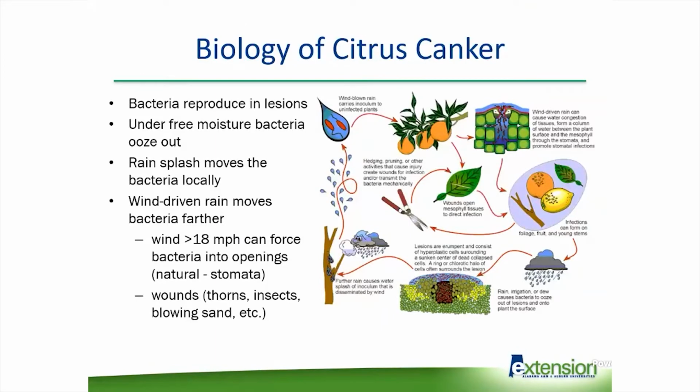So I wanted to talk about the biology of citrus canker so that we can think about how to control it. So you have these lesions on the leaves, the fruits, and the stems. The bacteria reproduces inside those individual lesions. And when you have very high moisture, it will ooze out on top of the lesion, as you see in this picture. So when rain splashes, it'll hit that ooze and it'll splash it around. And this moves it locally from leaf to leaf and possibly from one tree to a tree right next to it.